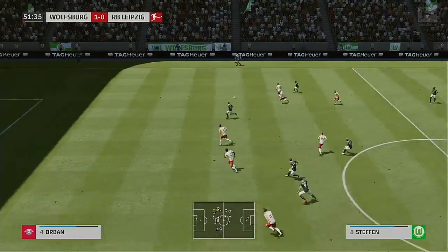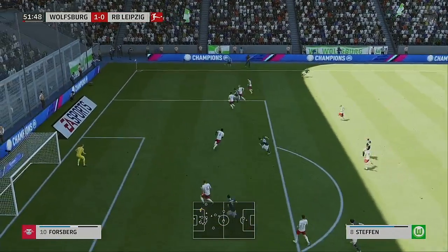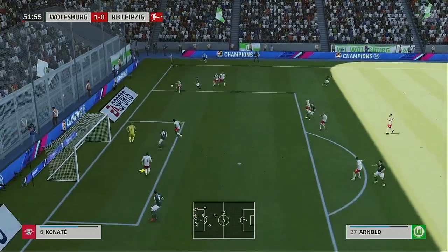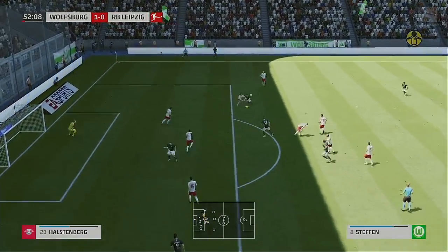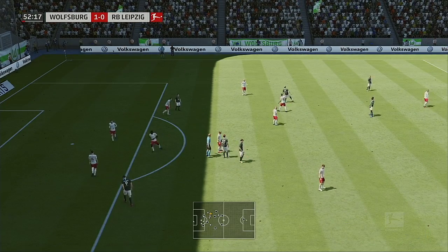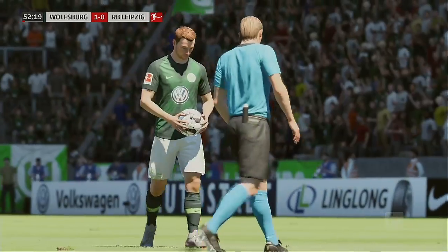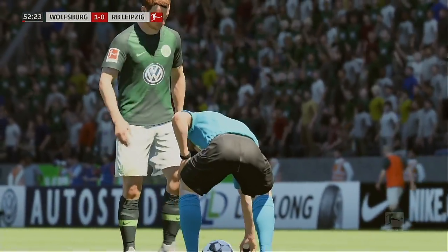Now Gila Vogel. Looking for a through ball. Striding forward, purposefully. Trying to pick out someone in the centre. Keeper not taking any chances. Not wanting to catch that one, he's punched it away. Well, it's a promising position. Got to try and test the keeper here.